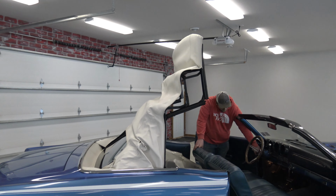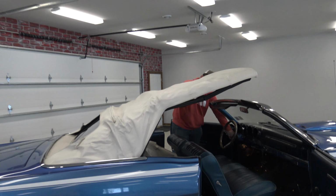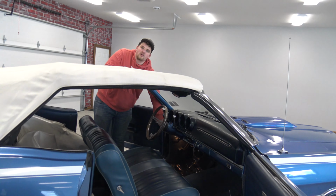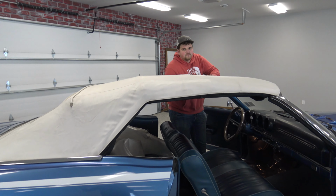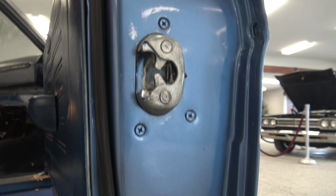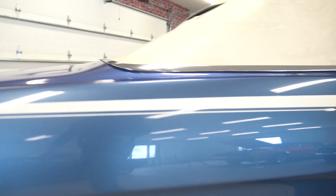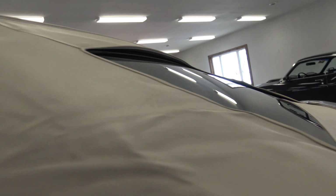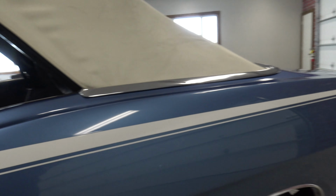Power top works well, nice and even. And another thing is the switch for the power top is in the correct spot. No one's put a toggle switch in there. It's a good point. It's just a good survivor, isn't it? The inside corner of the door is all nice and solid there as well. Glass back window is nice, the top's nice and tight behind the back window. There's a little wrinkles here just from sitting. If a guy keeps that outside for a little bit, it'll tighten right back up.